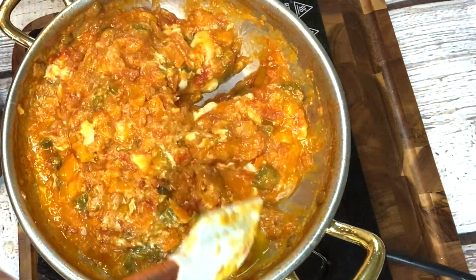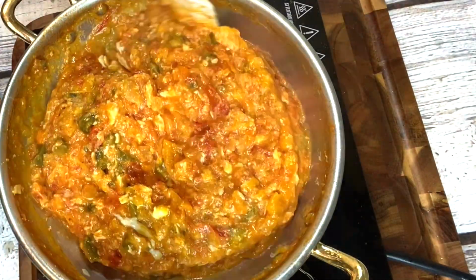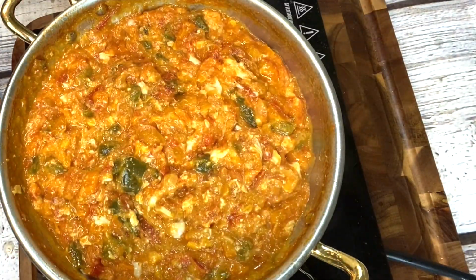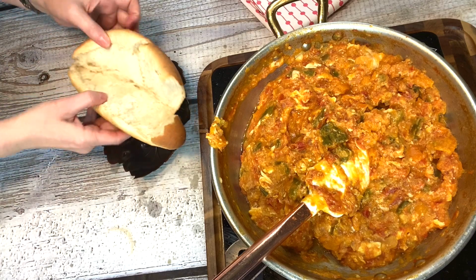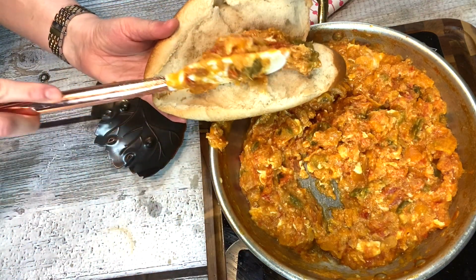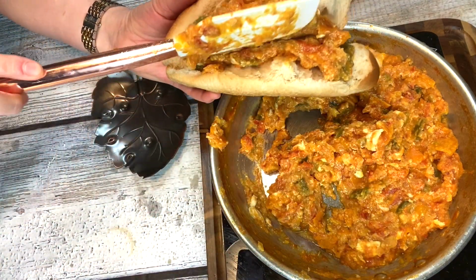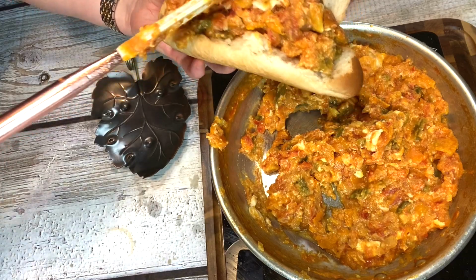And my dish is done, ready to be served. I prefer to eat this dish with bread, so I'm going to take a bread roll and put a generous amount into that bread roll and enjoy it like that. Other family members prefer to eat it without any bread, just as a side dish. And any way you like it, it's delicious no matter what.